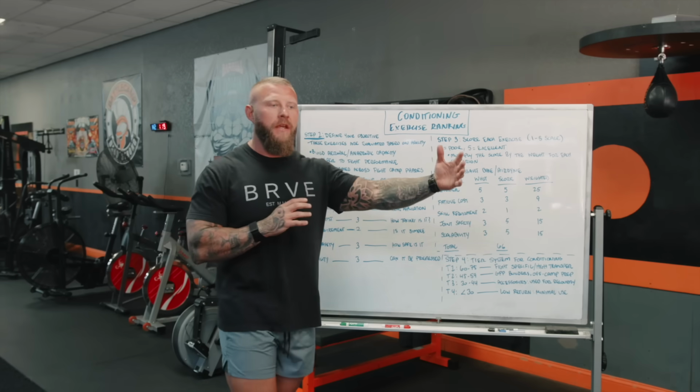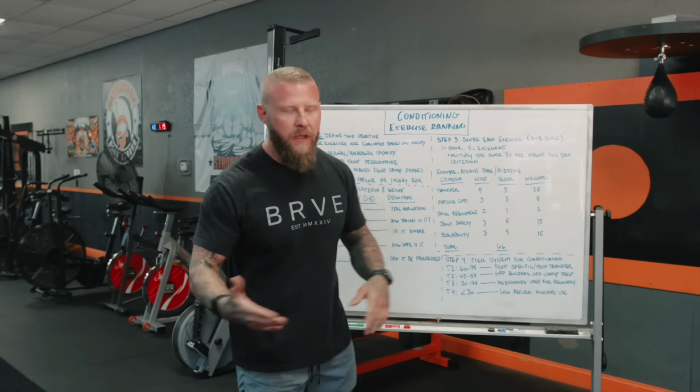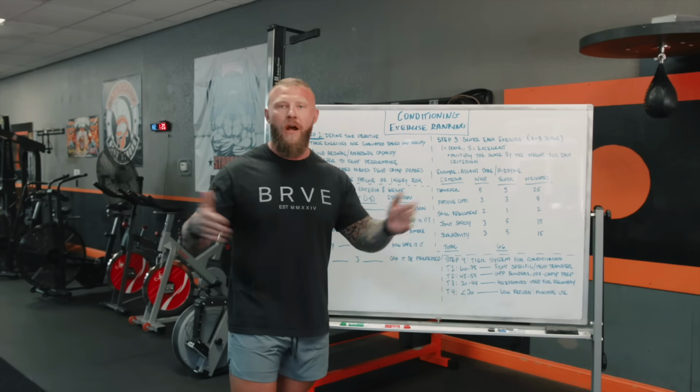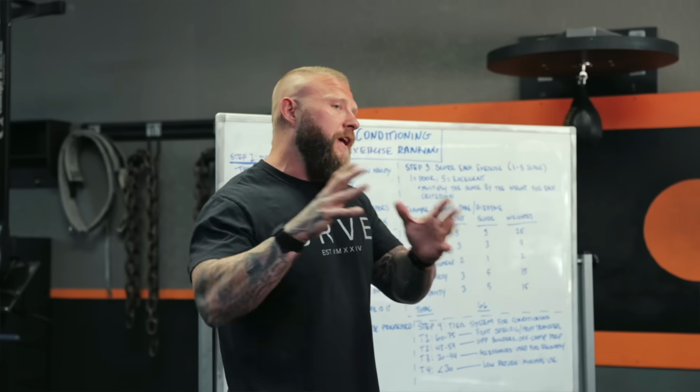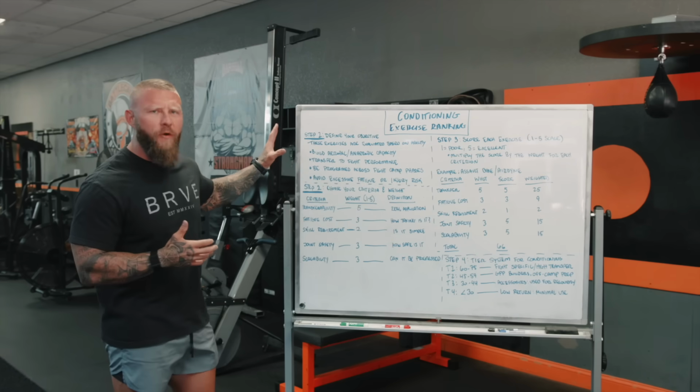Now, conditioning is, for me at least, the most important thing that you can have or acquire for your fight-specific overall performance. So when you have that conditioning, you can go all 3, 5, 12 rounds if you're a boxer. This is all-encompassing. Not just for MMA, it can be integrated for boxing, it can be integrated for judo, jiu-jitsu, whatever combat sport you're looking to do, this is gonna help. But let's go over the steps.